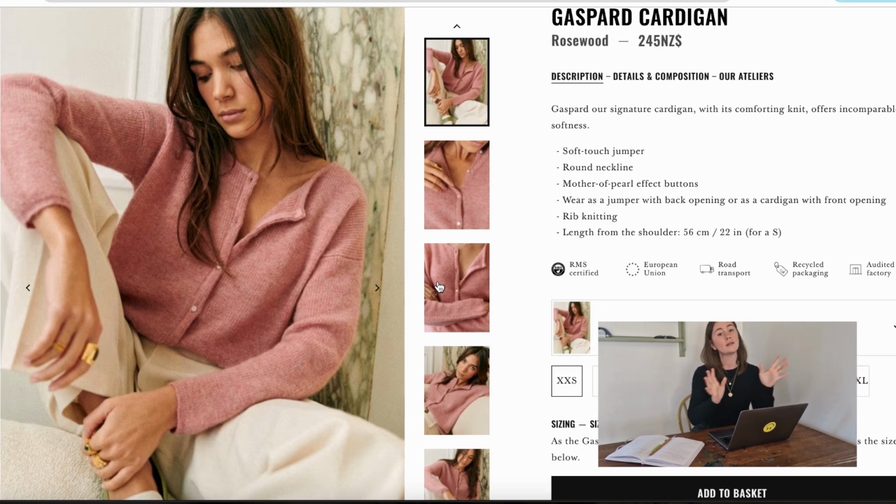And more than likely, I'm just going to continue to source these pieces secondhand, because I don't think that they're worth 250 New Zealand dollars. Personally, that's just my personal opinion. I've tried it on, I know the quality. Yes, it's a nice cardigan. No, I don't think it's worth 250 quid, sorry.